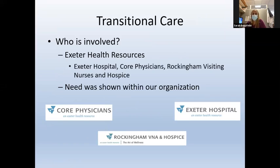Who's involved? So Exeter Health Resources covers Exeter Hospital, core physicians, which is our group of PCPs and specialists, and Rockingham visiting nurses and hospice. The need was shown within the organization for the program that I helped develop specifically to tackle some of these issues. These were the three entities involved. So we all operate under one roof, but need a smoother transition between the three. So I'm a hospital employee, but I sort of serve as a go-between between the three, but we're gonna really kind of get into that in a minute. Next slide.